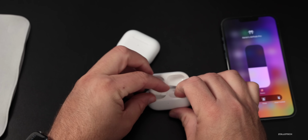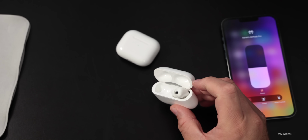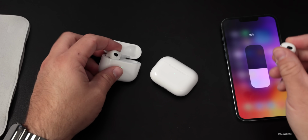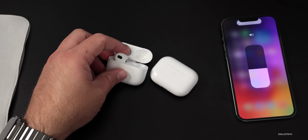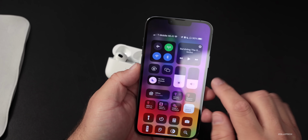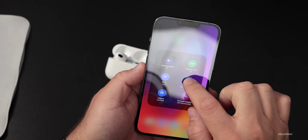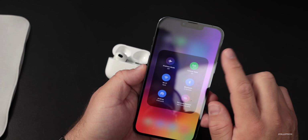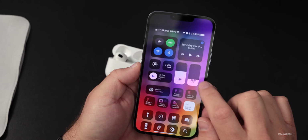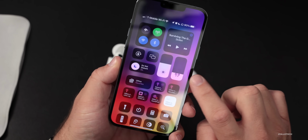So if I put the AirPods Pro back in the case like that, go back over to the AirPods 3, and put them in my ear, you'll see it connects automatically. Both of them have that feature. We'll make sure we're connected. Again, sometimes when you have a bunch of things connected, it makes a difference. We'll hit play. Sometimes that helps it connect better, and you can see the AirPods 3 connected here.